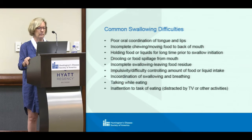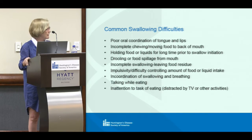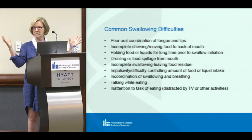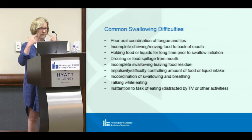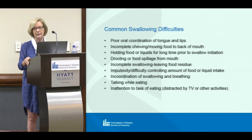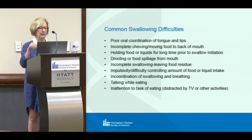Drooling or food falling from your mouth. Incomplete swallowing, leaving food residue, so you've swallowed, but when you open your mouth, there's still food in your mouth, across the tongue or in the teeth or in the pockets. Impulsivity and difficulty controlling the amount of food or liquid intake. A lot of times I hear from family that somebody is packing their food in or just getting it in there. Well, the more food you have in there, the harder it is to move it around and get it into the back where it needs to go.